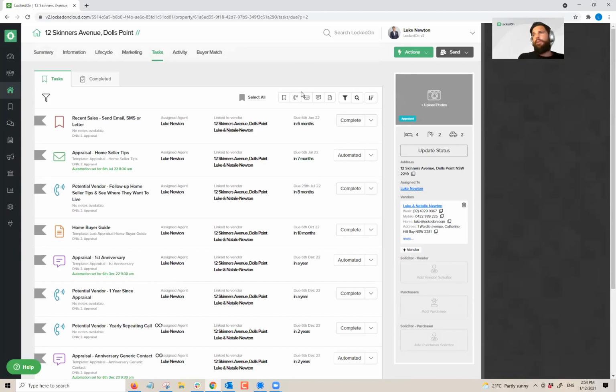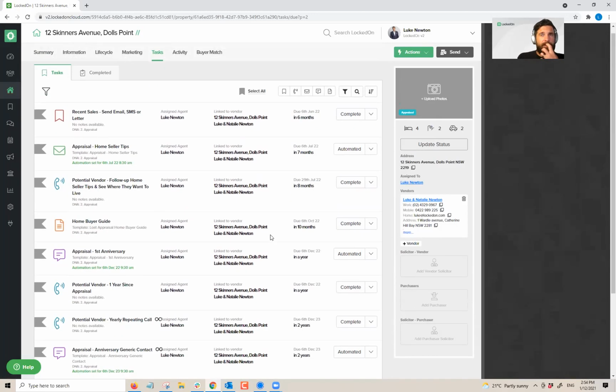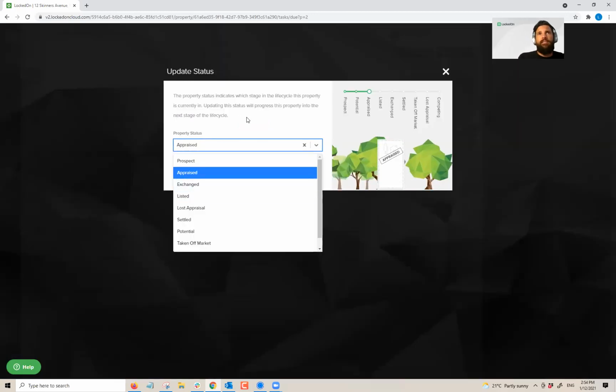So the appraisal follow-up's been done. You've done your proposal. You've got it set. You've got really good follow-up up until the first year. And then we go into some automated stuff on year 2. Hopefully at this point you win that listing, and that's where you would update it to a listed property.